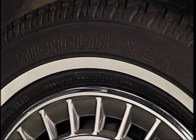The XZ4 does the best job of isolating vibrations. Plus, the XZ4 has the ability to stay rounder. This really helps reduce tire runout.